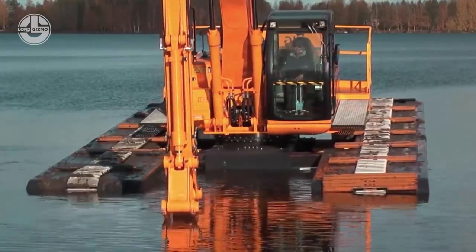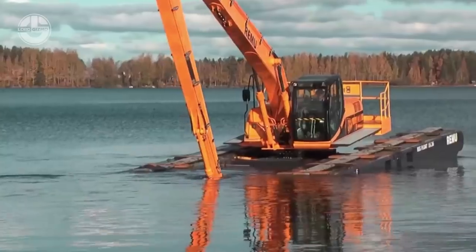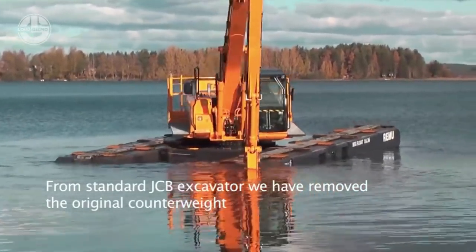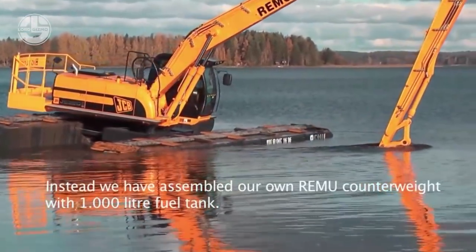The beauty of this machine is that it can hydraulically close a track frame to a legal width of 3.5 meters and then expand to safe water working width of 4.8 meters on site. When you consider that this machine has a reach of 16 meters, the operator can work an area larger than 800 square meters from a single position.